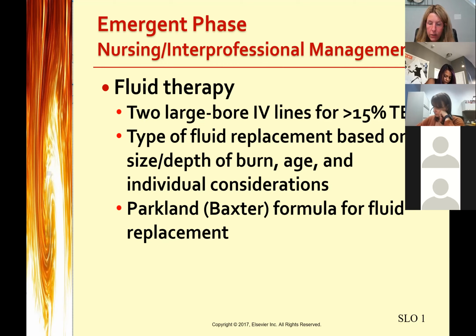Parkland-Baxter formula we covered. That first half is going to be given over the first 8 hours, and then the second half. Basically, if you get your hourly rate, you just divide that by 2, and that's what would go over the second 16 hours.